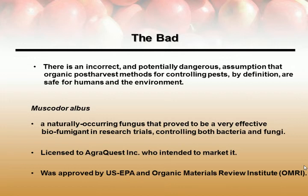There were volatiles coming off this fungus. They all looked just normal alcohols, all kinds of organics from known chemistry, regarded as safe. This is really a good story, right? So it was licensed to AgriQuest Incorporated, who intended to market it. It was approved by the EPA, and it was approved by the Organic Materials Review Institute.